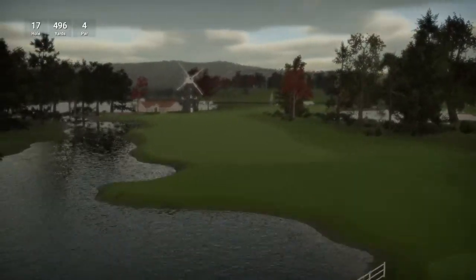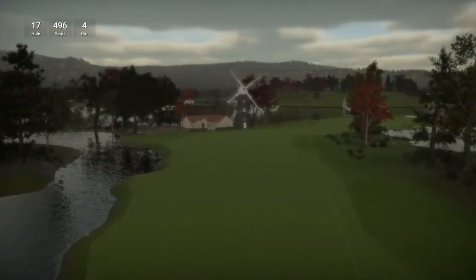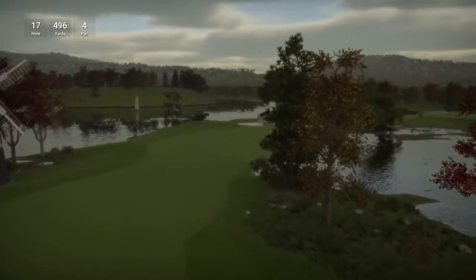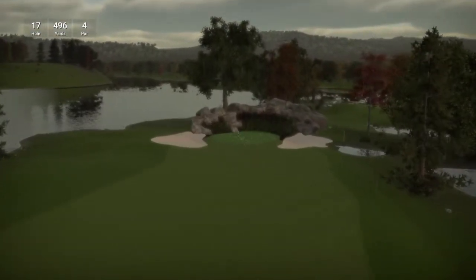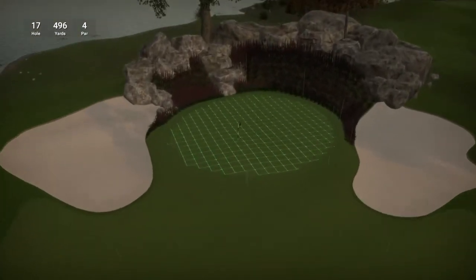So hole 17, guys, look at that windmill. So I take it these windmills and wind turbines do not spin then, Phil, despite the wind. Is a par 4, 496 yards, dog leg right. A few sailing boats out there on the water. Oh, and wow, look at this green. Stunning green.